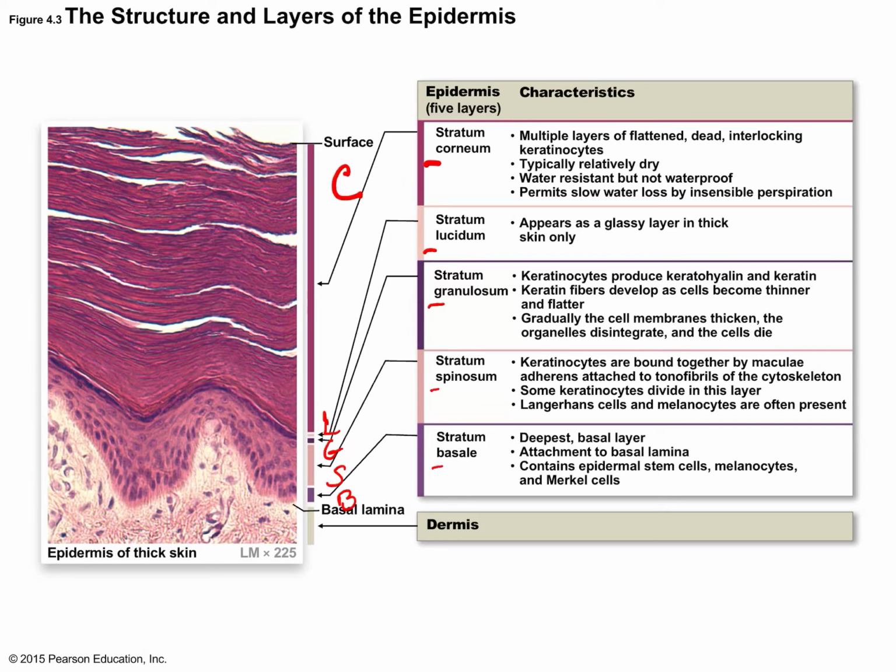The way I have your lectures organized is actually working from the bottom up, because the bottom is where the new cells are made. We're going to go ahead and talk about the bottom first and then work our way up. So the bottommost layer, the deepest layer of your epidermis, is called the stratum basale. The word basal means bottom. So that's the bottom layer. And this is the layer that's going to attach to the basal lamina. And guess what is right underneath the basal lamina? Connective tissue, right? That's what you learned in chapter 3.